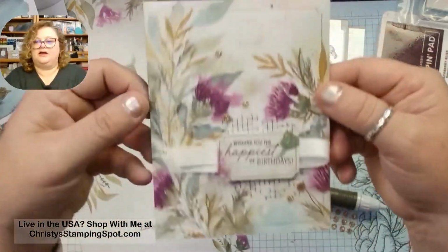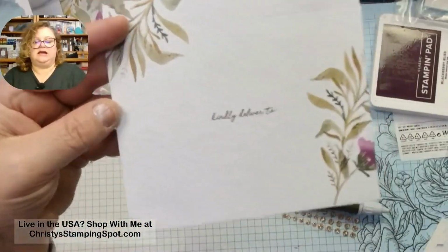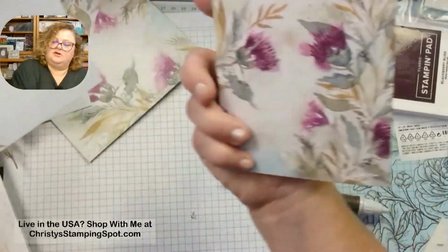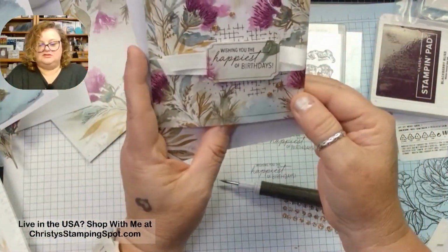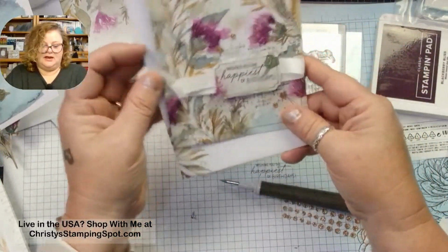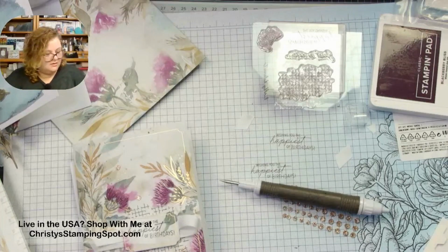There we go. That is our first card and our envelope that has kindly been delivered to. Isn't that pretty? Oh, so pretty. And of course, it's going to need something a little bit on the back, but isn't that beautiful? So gorgeous. And I will put an inside sheet too. I didn't cut that out. Maybe I should. I don't know what I'm going to do.